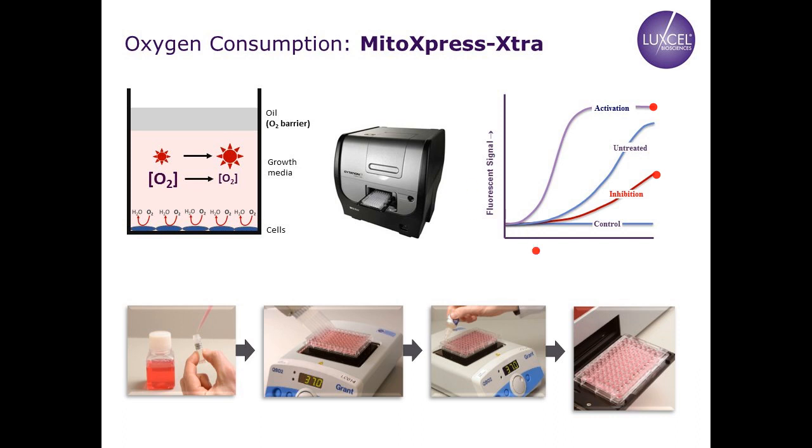It's important to realize that it's a very flexible system. It can be done on 384 well plates or 96 well plates or all sorts of other bespoke systems.